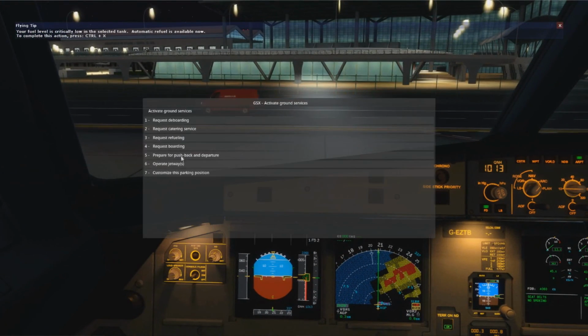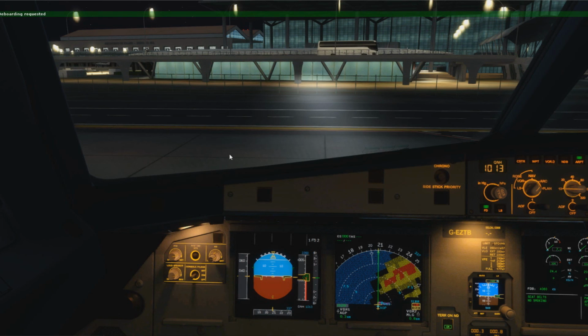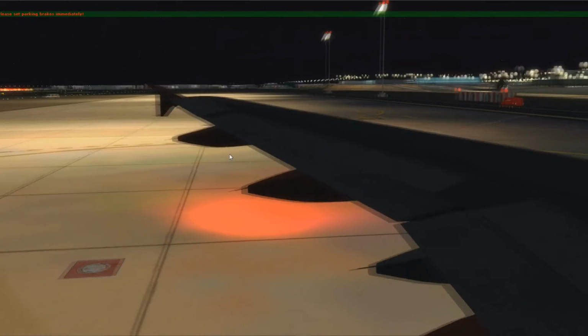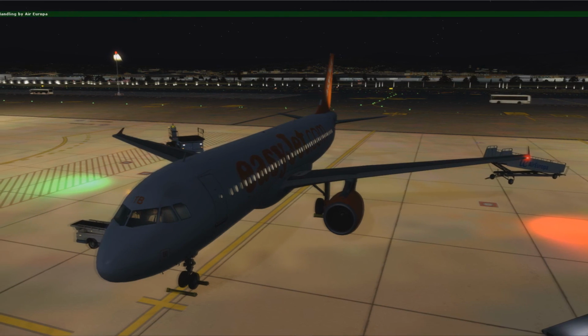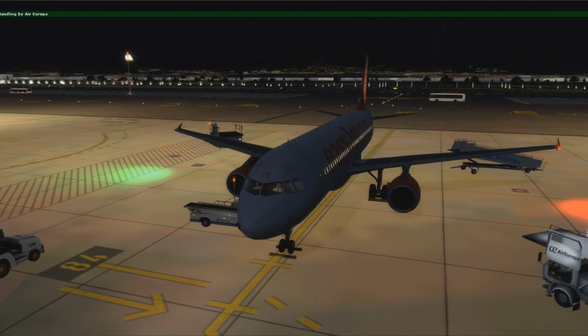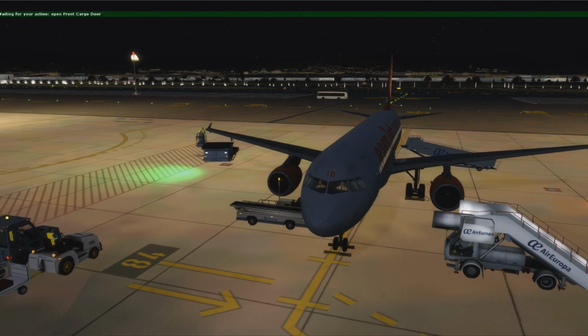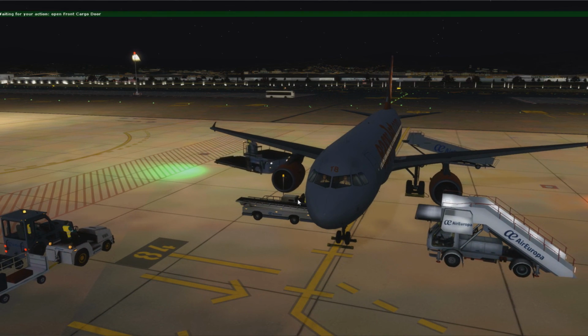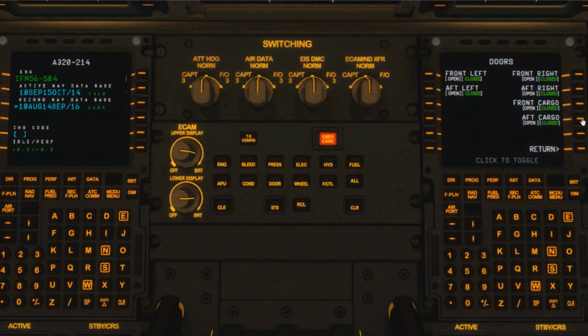Turn the engines off and request the deboarding from Air Europa. And the parking checklist. Park. And we're on the ground. The immersion's looking awesome with the lights illuminating the ground there. And there's our Air Europa stairs coming to deboard us. Parking wasn't the best. I think we should have gone a tiny bit further. Let's just jump back in here and open the doors. Checklist complete. Open, open, open and open.